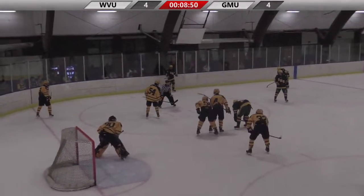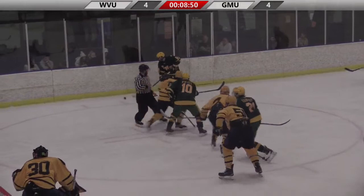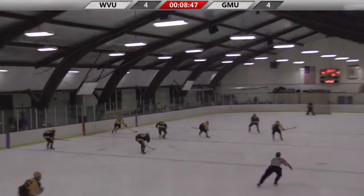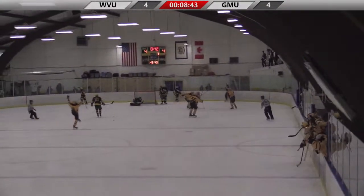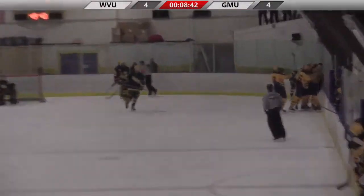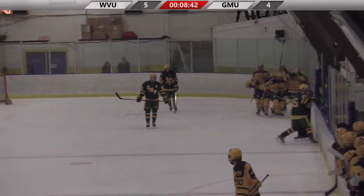8:51 to go in the third period. It's number 54, that's Jonathan Stouffer on the draw for the Mountaineers. Stouffer with it now. They got numbers. The play. I believe that was Baptiste Vernaway.